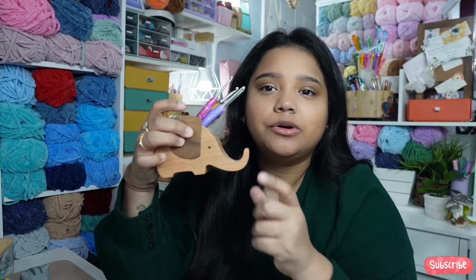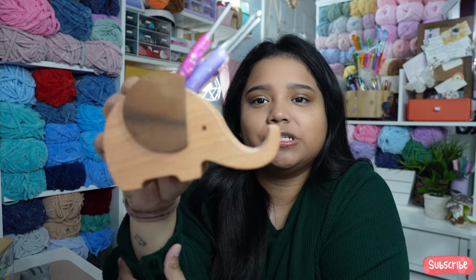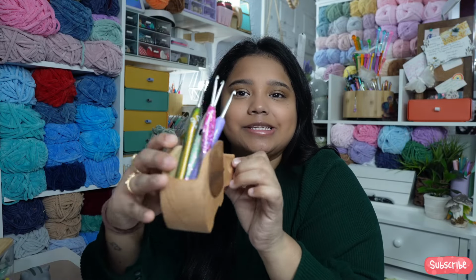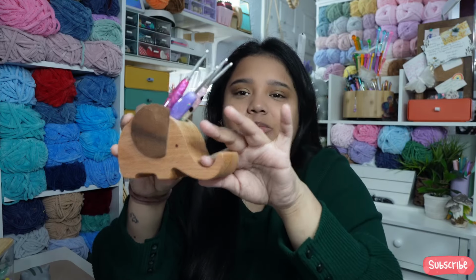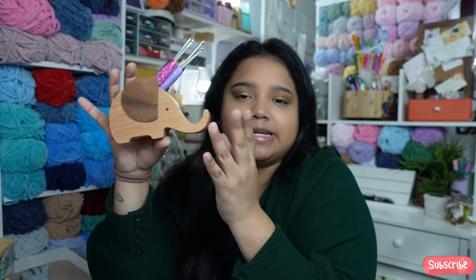So I really enjoyed this. I've only had it a couple of months, but I decided to put it on this list. And the next thing that I think you should get, even as just a stocking stuffer, is a little hook stand. Look how cute this is. It's a little elephant. I got it on Amazon, and it just holds your hooks just right in there. I just think it's so cute. It's so adorable. You can probably put your phone up here too if you'd like. Any type of stand for your hooks to make them look aesthetically pleasing.